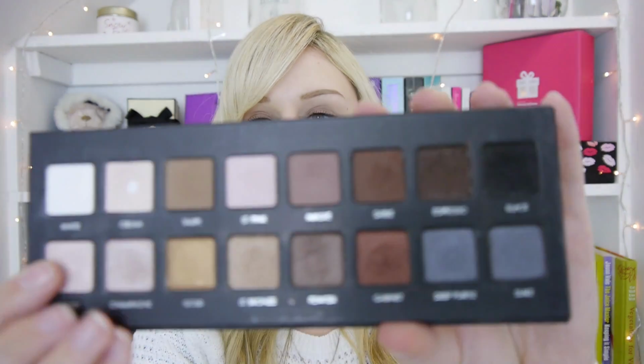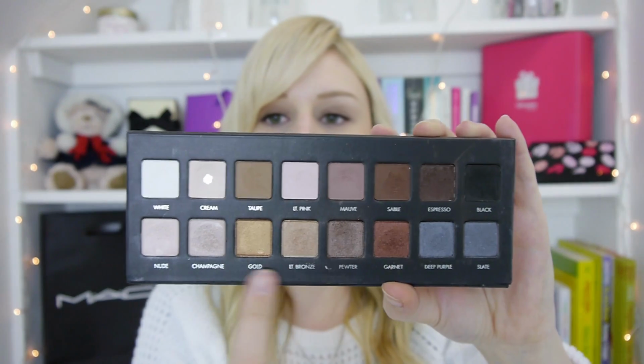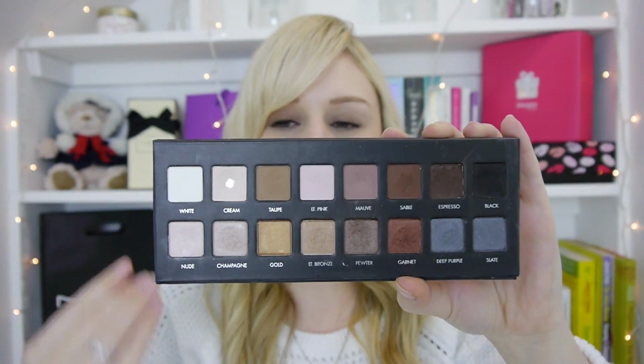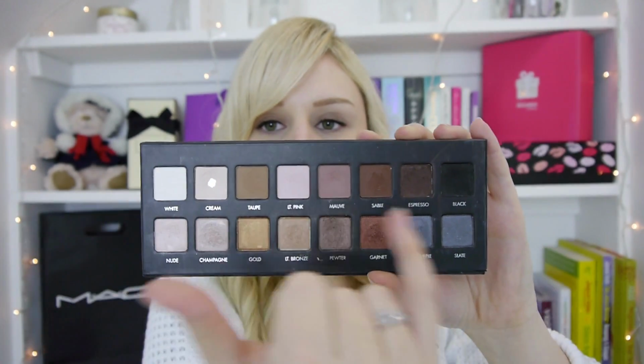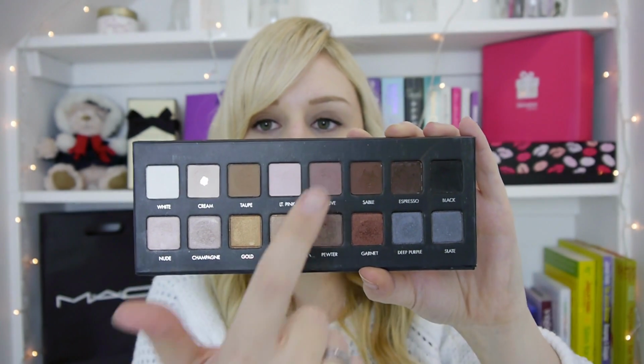Eyeshadow wise, I've got another two. I've got my Lorac Pro Palette, which was lovingly sent to me by my friend Freddie, and I've used it non-stop. Proof is in the pudding. I've hit pan on cream. I'm almost hitting pan on pewter, and the rest of the shades are phenomenal. I love the matte line. I love the shimmery line as well. I love mauve. Mauve is what I used in my latest video, and I love espresso and black to use as eyeliners.